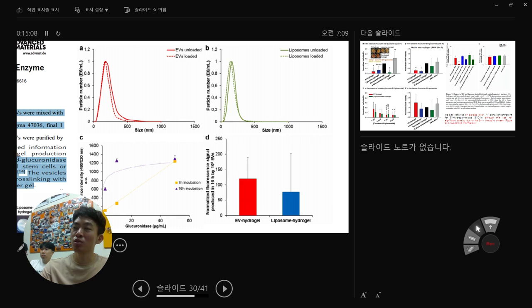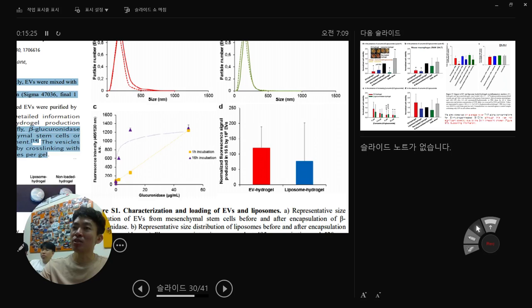They characterize EV without and with load of this enzyme, with similar particle size and particle number, and the artificial liposome, after loading and without loading the enzyme. And then how they control the load: with 1 hour incubation, depending on their initial enzyme concentration, they can observe like this. With 16 hour incubation, they observe faster, larger, more loading. And then per EV, how much signal they can obtain.